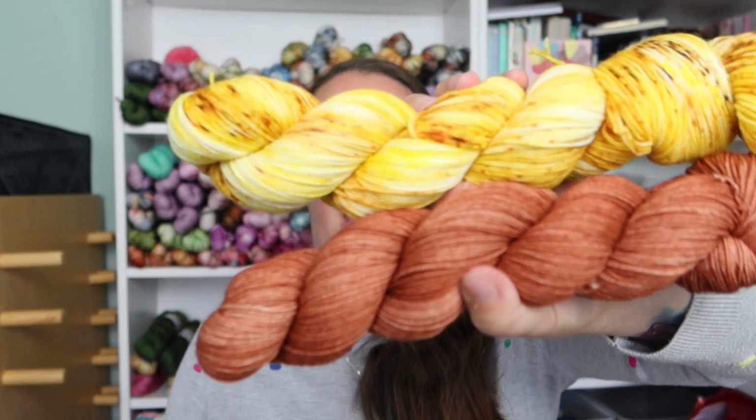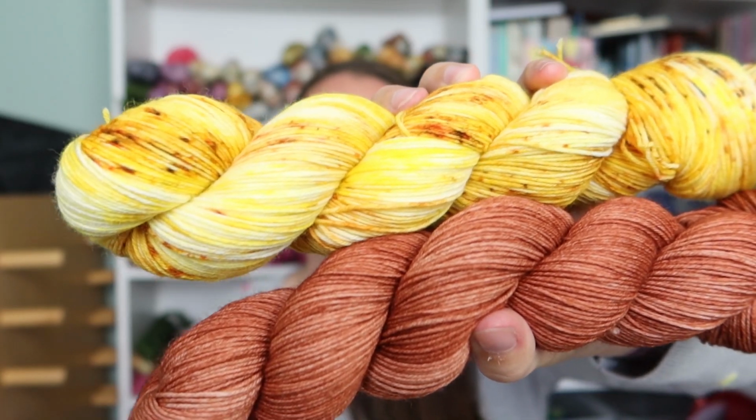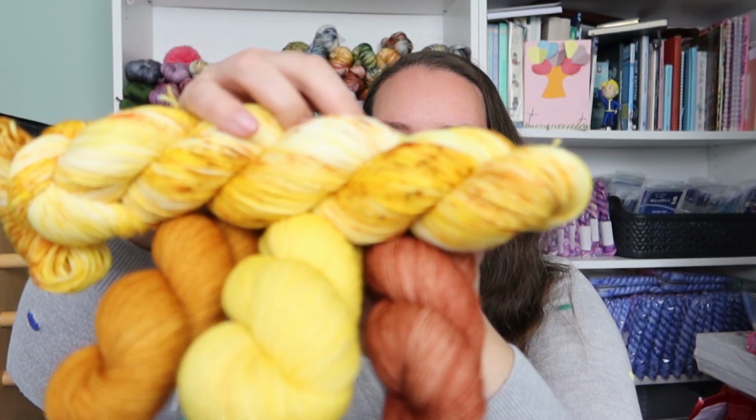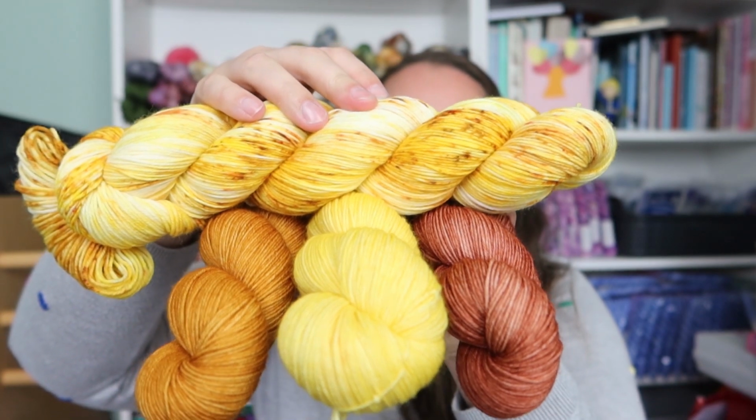And I think as well, oops, I'm dropping it now. I think it would also work quite well with Treebeard's brown, because it picks up some of those darker speckles in there as well. So yeah, those are the 3 I would say with Isildur would work quite nicely.